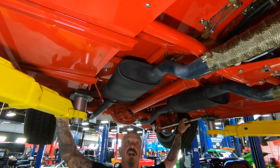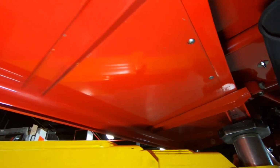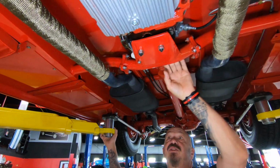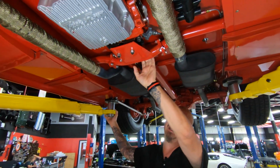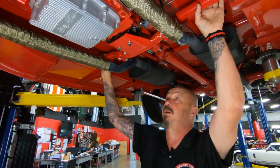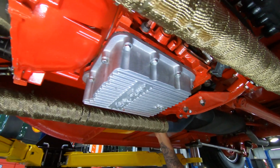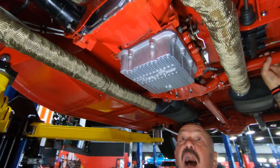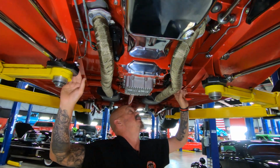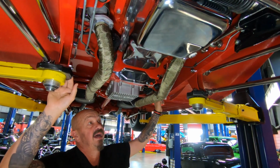Now, the running boards are steel on the car. That's very cool. You can see cross members going in every direction here. And then the trans cross member actually comes out. That's very cool. A lot of these street rods, these don't come out. But this C4, so if you got to pull it, you can pull this C4, no problem whatsoever. It's got a stock appearing bell housing on it. You can see the master cylinder is a Corvette style, and it's mounted down here on the bottom side.